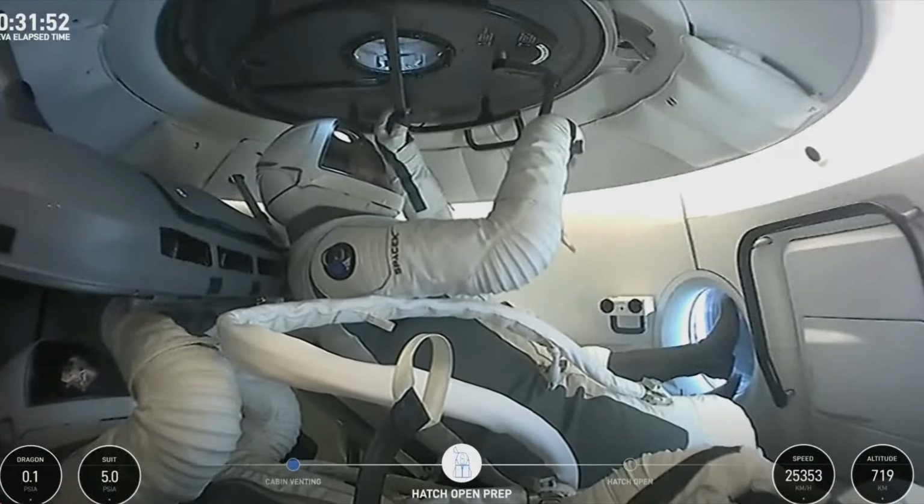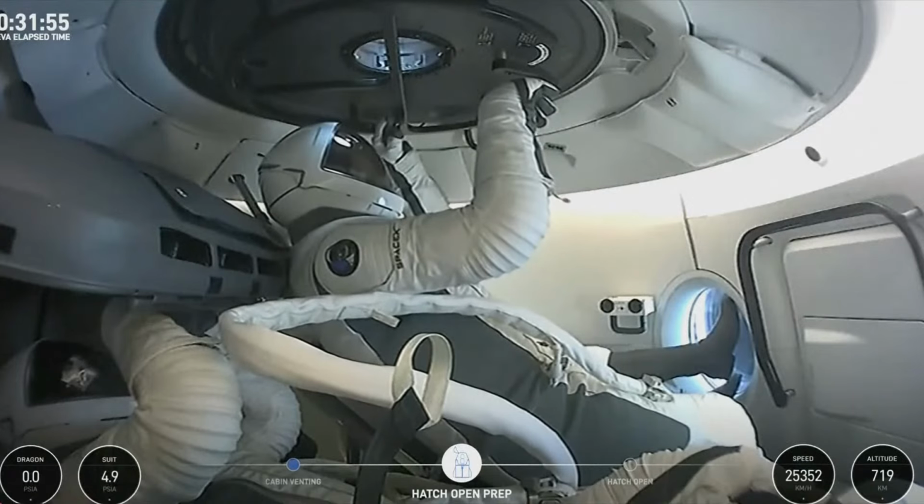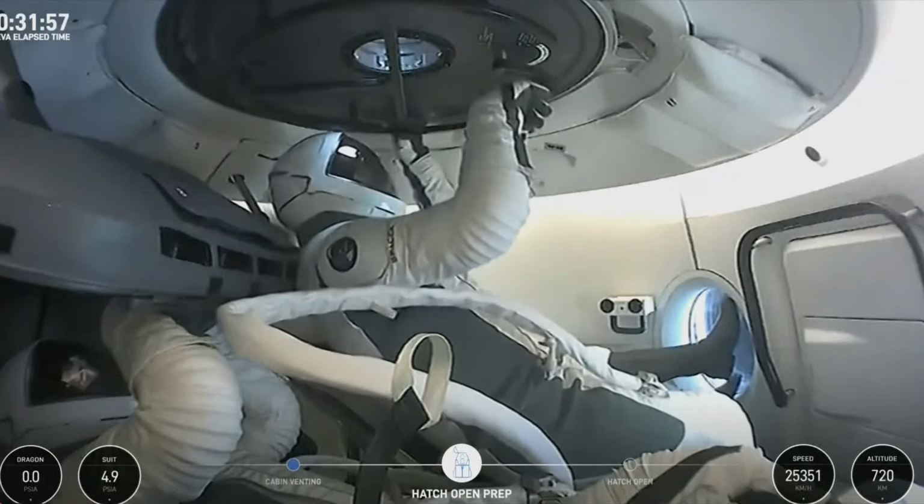EV1, hatch is visually indicating open. SpaceX copies. Stand by.